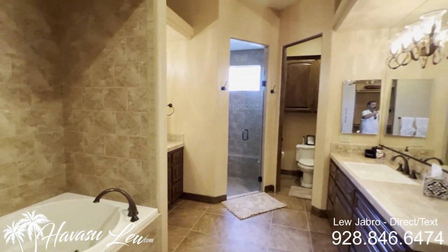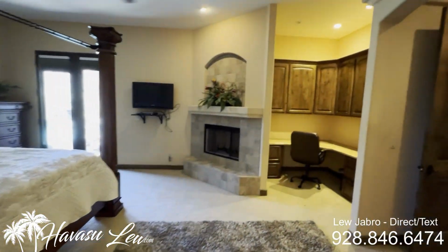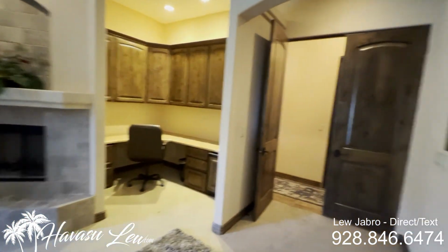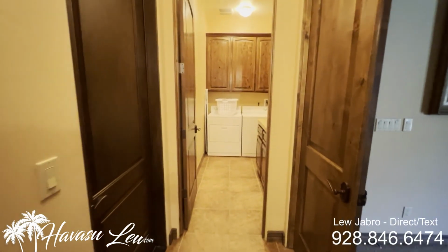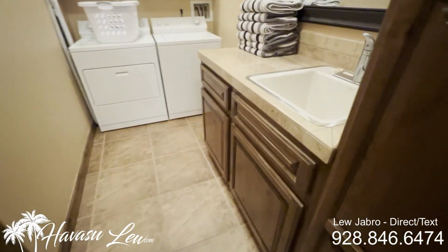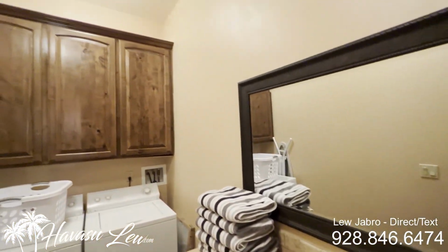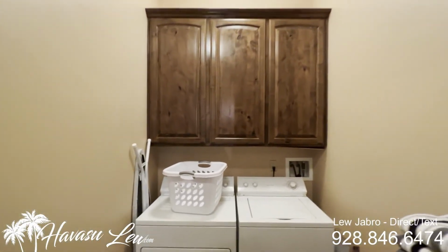All right, let's go see what else we can find. So you have your garage door access and your indoor laundry at the end of the hallway here. Tiled utility sink. Big tall ceilings in here.